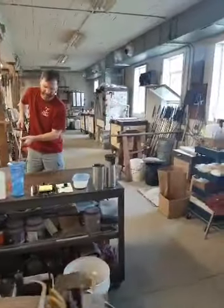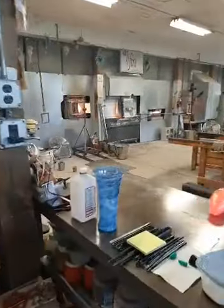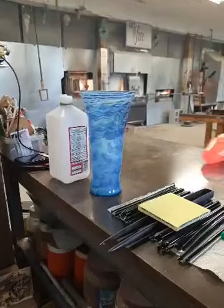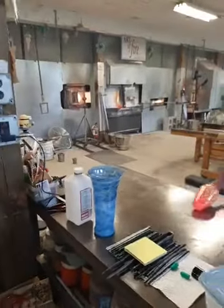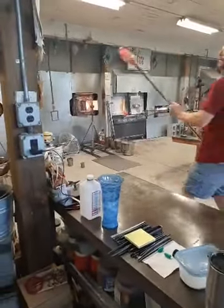You're modeling off of this blue piece over here on the marver, aren't you, Todd? Yes. Okay, so this is not the same color pattern, but this is the type of shape that we're going for, Amanda. And as he said, he'll be doing a dropped foot. And sometimes we call them a cookie foot because it really is like dropping cookie dough on a baking sheet.